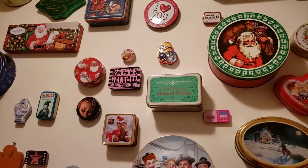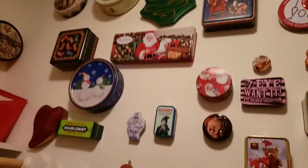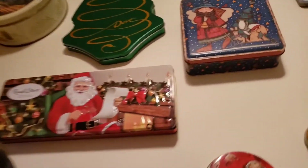two I picked up. I have another one. I don't know where he is, and it is bothering me. But anyway, he might be with Halloween stuff. But let me show you this one.